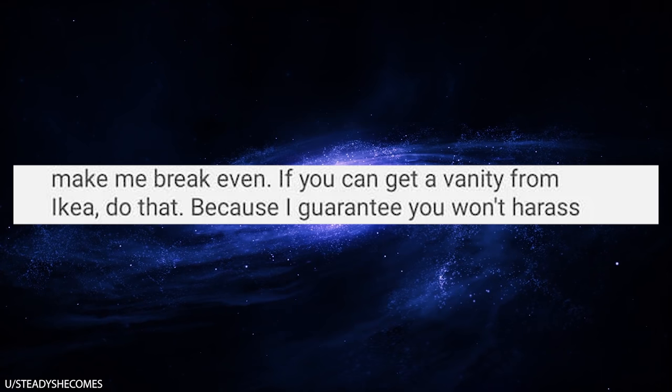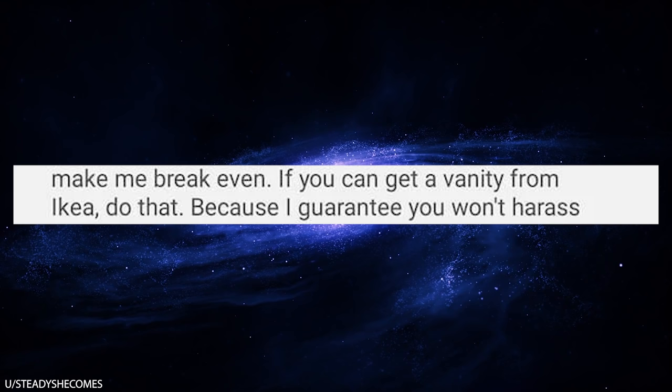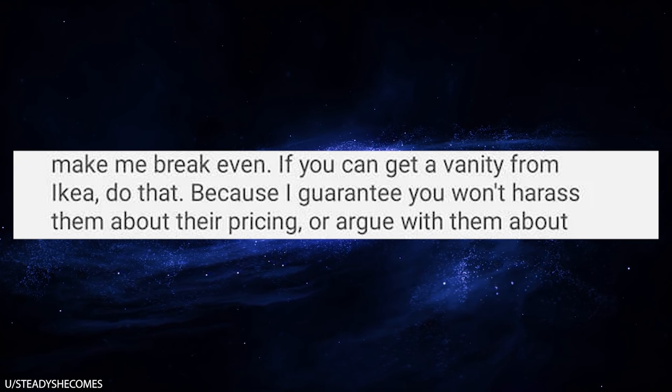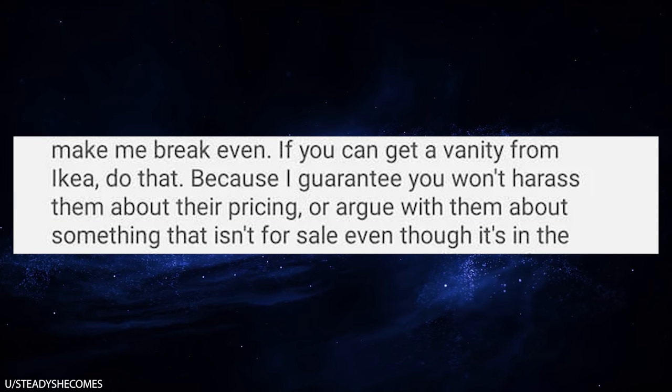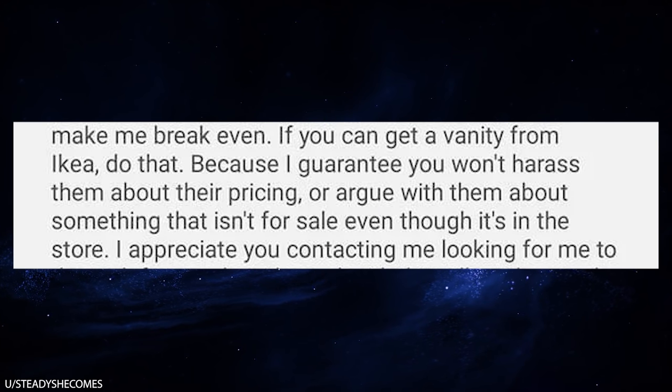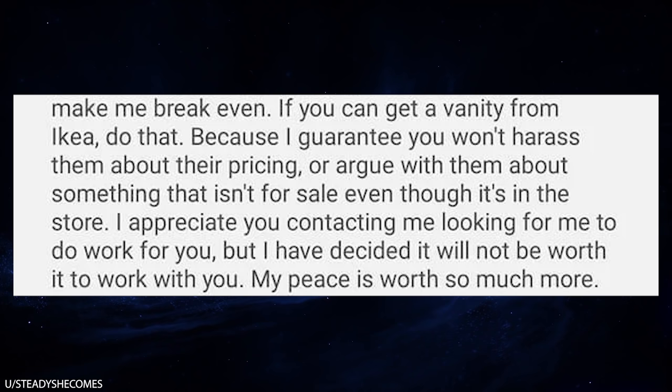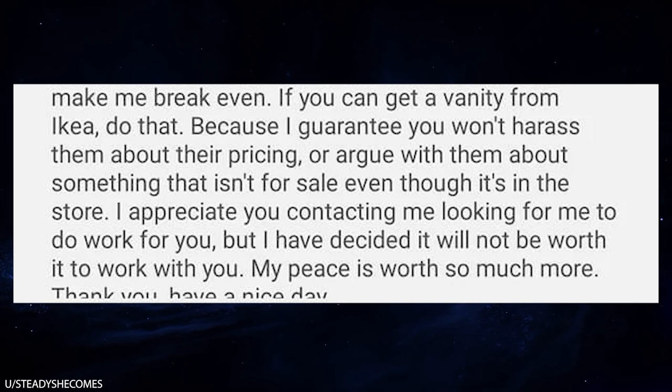Then OP sends back a long explanation about pricing. She ends with, if you can get a vanity from IKEA, then do that. Because I guarantee that you won't harass them about their pricing or argue with them about something that isn't for sale, even though it's in the store. I appreciate you contacting me looking for me to do work for you, but I've decided that it will not be worth it to work with you. My peace of mind is worth so much more. Thank you, and have a nice day.